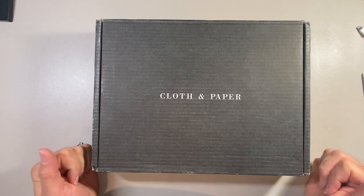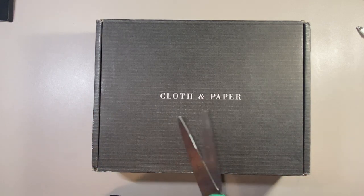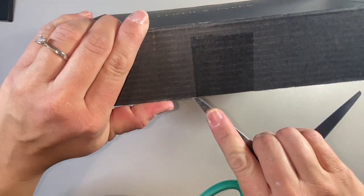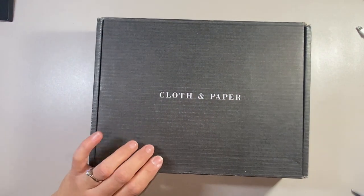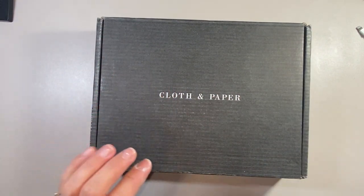Today we're going to go over the latest Cloth and Paper sub box together. I haven't even opened this guy yet. And I think this is the November box. Mine did arrive a little bit late. I have noticed the packaging is smaller than the previous box.